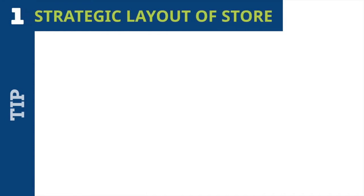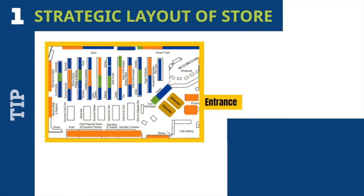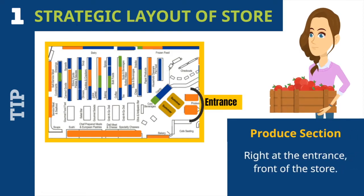Tip number 1. Be aware of the strategic layout of the store. Did you know that 2/3 of what we buy at the grocery store we had no intentions of buying? Stores not only rely on such human behavior, they also encourage it. Notice that all grocery stores have similar layouts. The produce section is placed as soon as you enter, not to encourage you to buy fruit and veggies, but to make you feel super healthy.